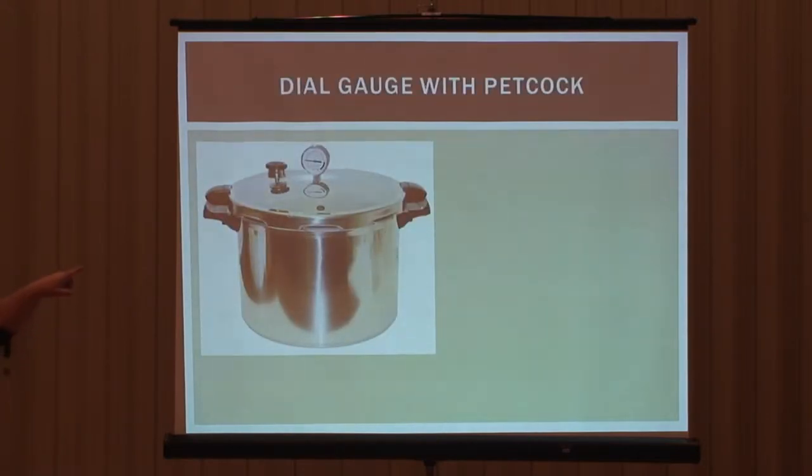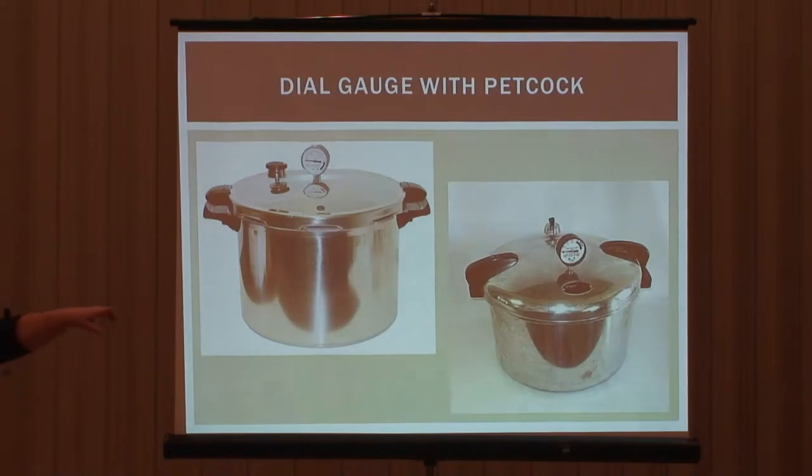This is dial gauges. And I'm sorry, I called it a petcock, so I guess that's not right. That's what I've always called it. But that's my pressure cooker. And you'll notice the feature right here, this is the safety fuse that's going to blow out. And on this one, it's behind the dial. If you become a careless cook, that's going to blow out.